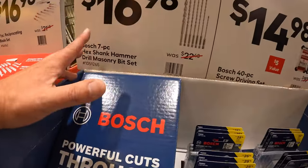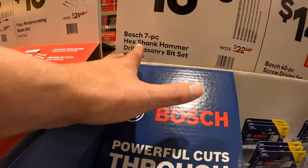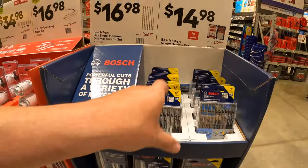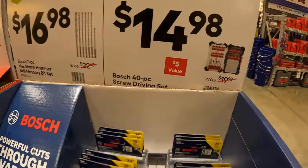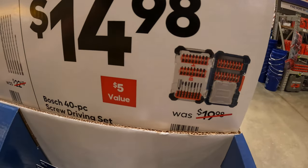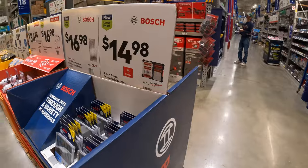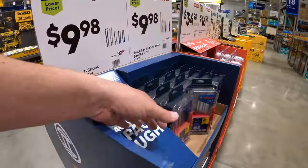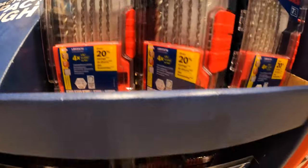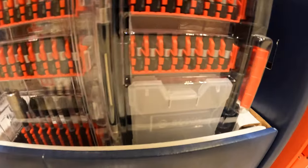Bosch does have for $16.98 their 7-piece hex shank hammer drill masonry bits. And those are actually on the other side, so we'll take a look at those. And they also have for $14.98 their 40-piece screwdriving bit set. So here are those, the masonry bits. And then the bit set. And then we'll go back to the other side.